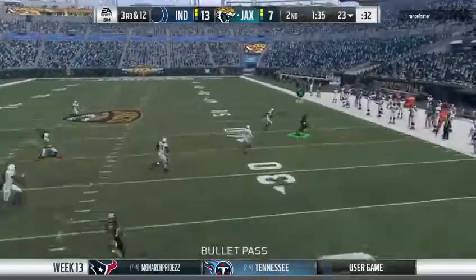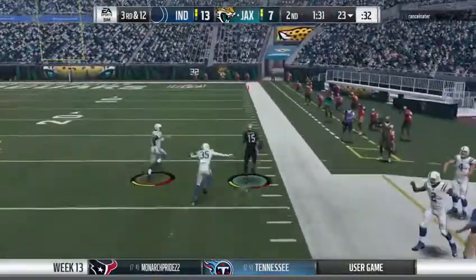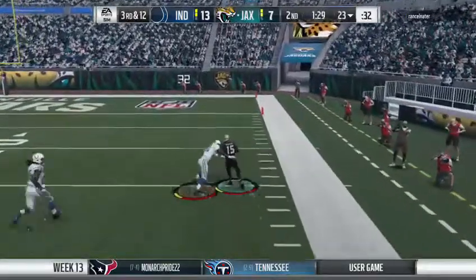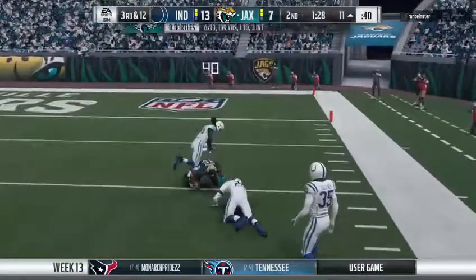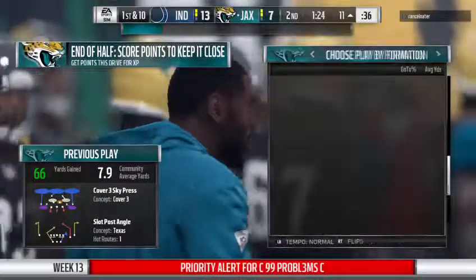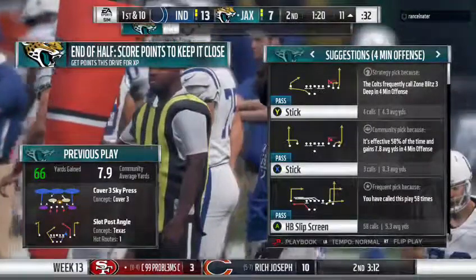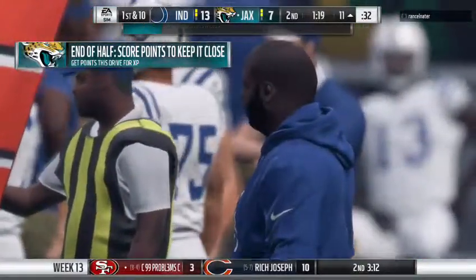Shotgun now for Bortles. And Robinson with a big catch. And he'll be taken down deep into Indianapolis territory. A big play there on the catch and run. 66 yards.